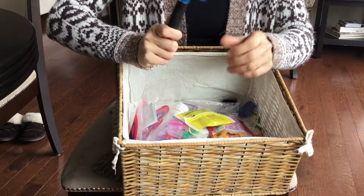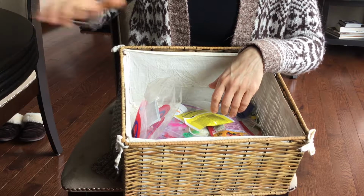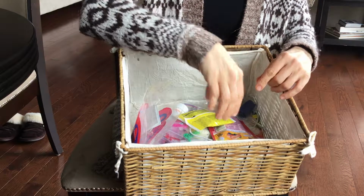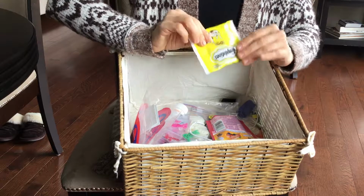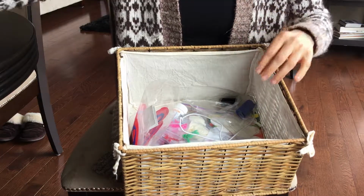Next, this is one of the brushes that I use to brush their fur, so we'll keep that. I'm just sitting beside my table and I'm putting everything that I'm keeping on the table. So that's what I'm doing there. And these are a couple of different types of treats. So those are fine to keep.